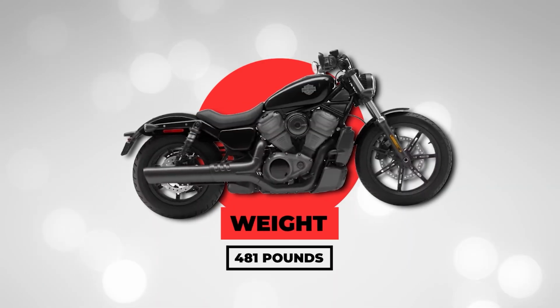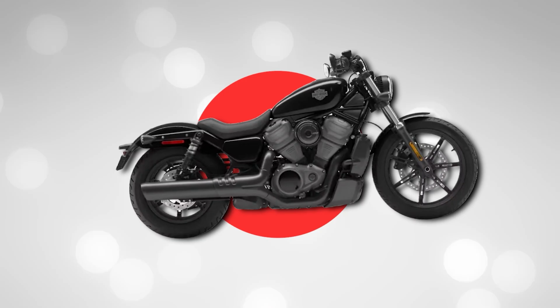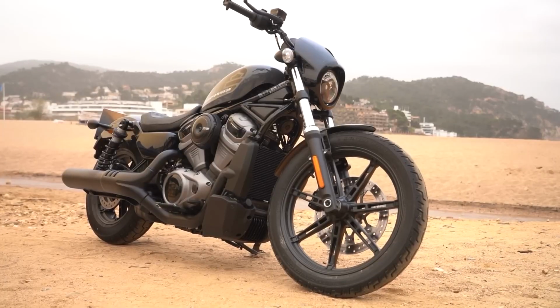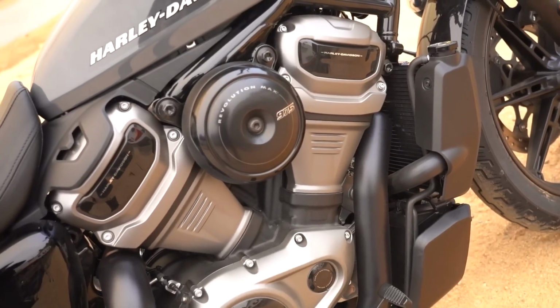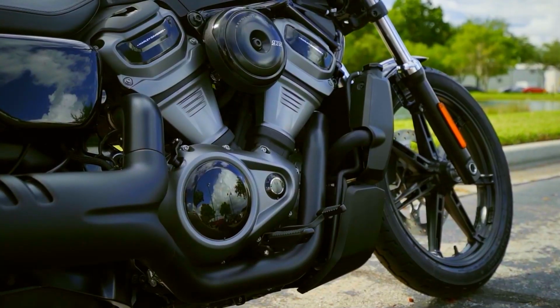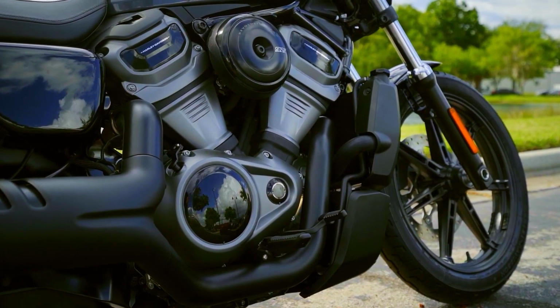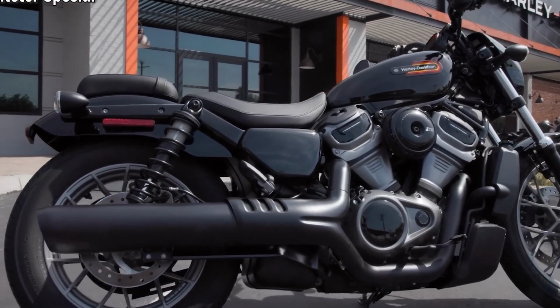It has a wet weight of 481 pounds, a seat height of 27.8 inches, and a starting price of $13,499. At first glance, the Nightster appears to be Harley's way of attracting a new generation of riders. It's lean, low, and minimalistic, everything that would appeal to a younger audience looking for a more urban, performance-inspired experience. But once on the road, the illusion begins to crumble.